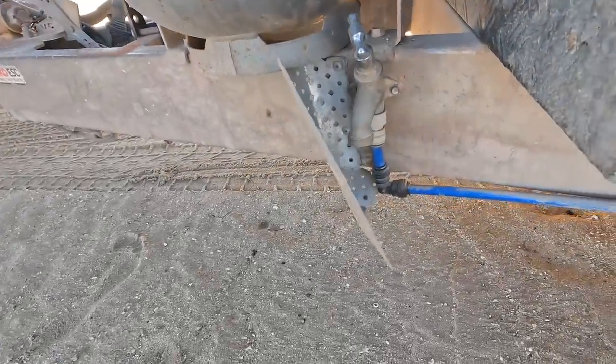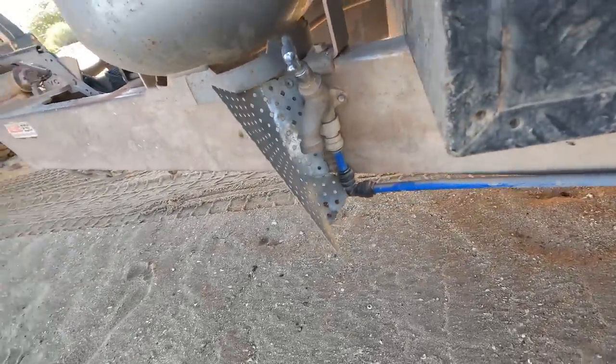On the last little entry bit into the creek, we scraped. And this is it. That's purely because, again, that hitch is lower. If we had stopped and put the hitch up, that wouldn't have happened. But because it was that lower entry point, that scraped. But that's okay. Hammer will fix that.